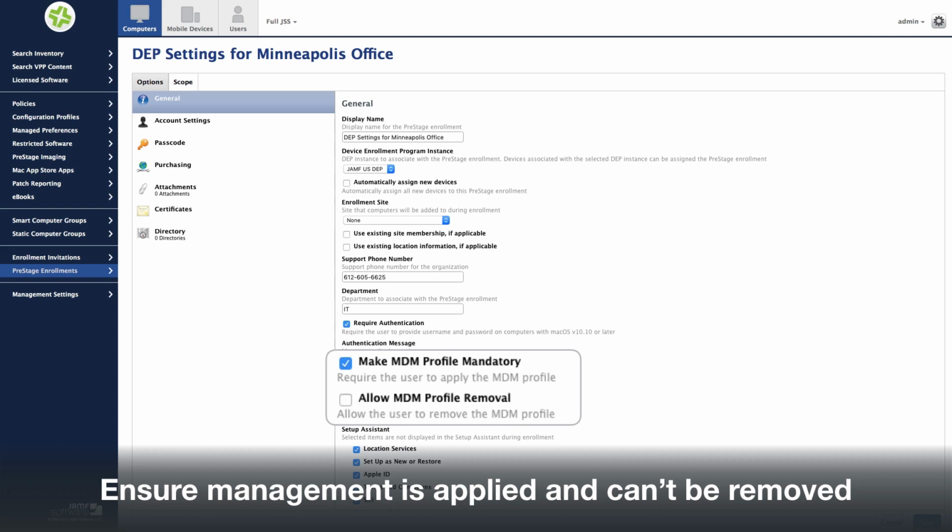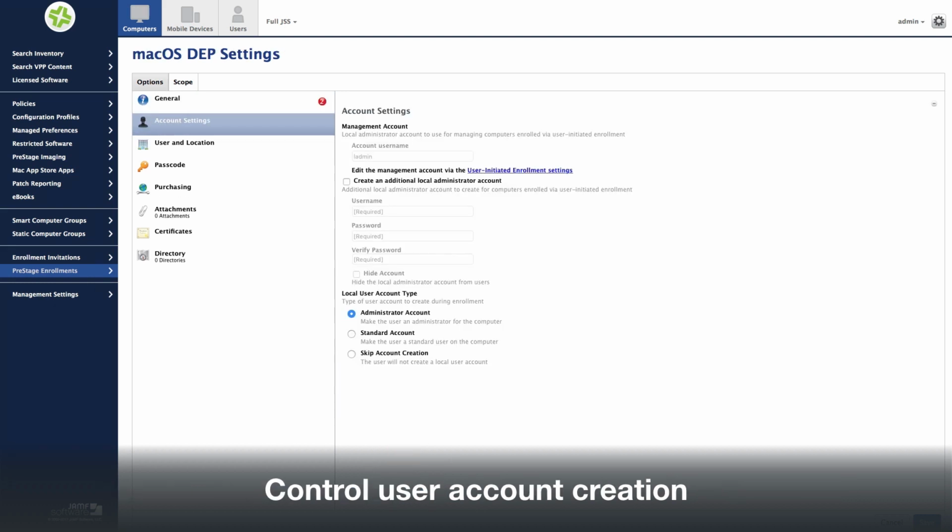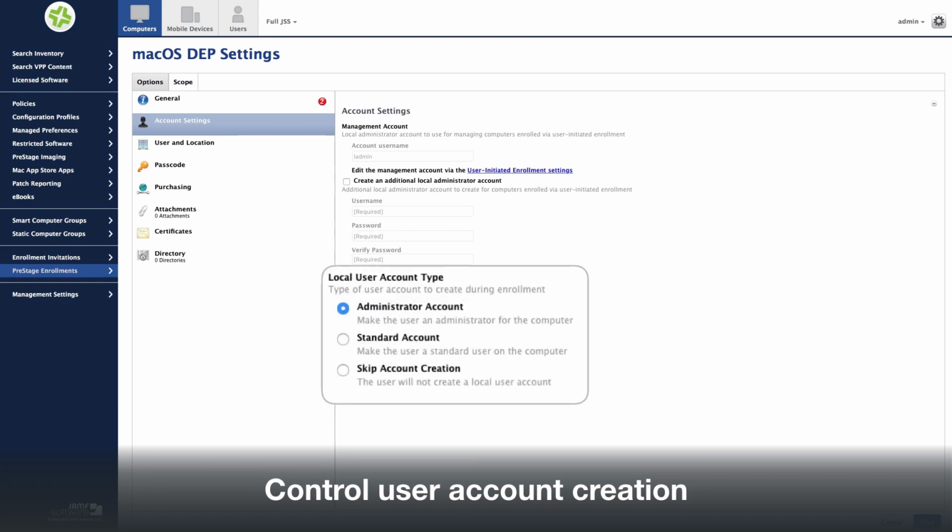I also have some really nice controls over what sort of accounts are created for my users. Maybe I don't want them to be full local administrators. In fact, I want them to just be standard accounts, so I would select that standard account option. Or if I'm using network-based accounts, I can skip this step altogether. So the question of, DEP doesn't work because I can't control initial account setup, well, that problem has been solved thanks to this feature here, controlling whether they are local admins or standard accounts.